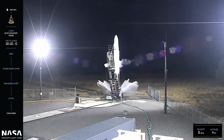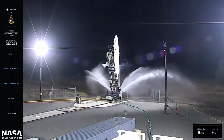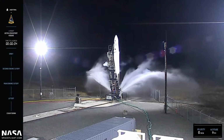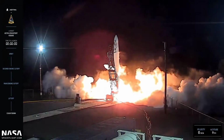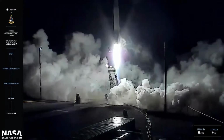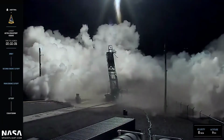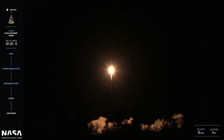Water on. 10, 9, 8, 7, 6, 5, 4, 3, 2, 1, 0. First motion. First motion. Vehicle is clear of the tower. LV0007 has cleared the pad and is on its way to space.